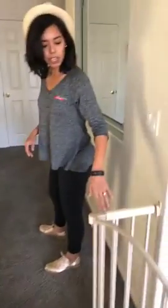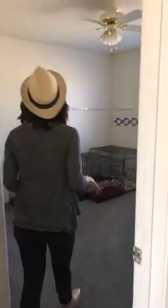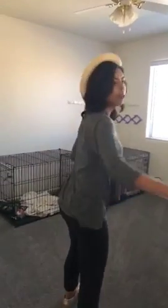Also, this is really cool because if you have little ones, you can get one of these yourself, and then that way they're not running down the stairs. Because, you know, little kids can be very curious and energetic. Also, here we have another room.